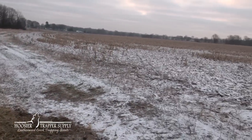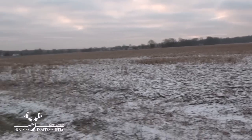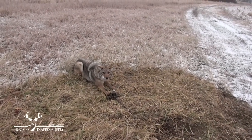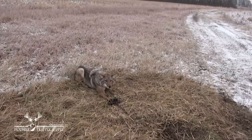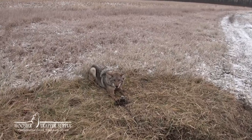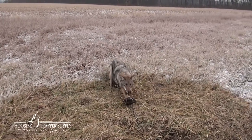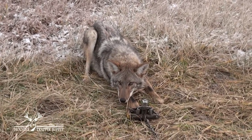Got a light snow on the ground yesterday. Perfect location here. So, we're going to take care of him, and I'm actually not going to remake. Holidays are coming on, kind of busy, and then we're going to be taking off to Arkansas, so I'll probably come back and hit this location again once I get home from Arkansas and see what happens. But for now, that's it.